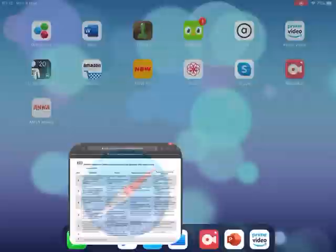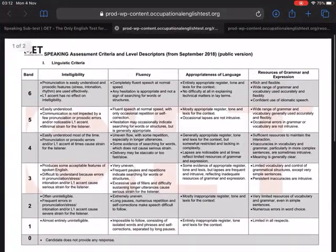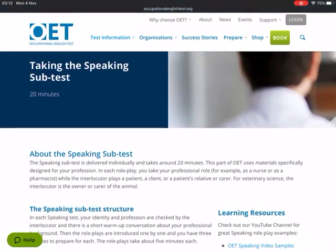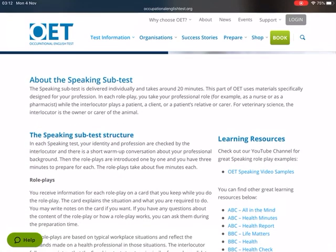Let's go back to the OET site and we'll go through what exactly the speaking test entails. For people who haven't given the speaking test before, you get 20 minutes and you've got two scenarios for the speaking subtest. You will be playing your own professional role. So if you're a nurse, you will be playing a nurse. If you're a doctor, you'll be playing a doctor. If you're a dentist, you'll be playing a dentist. If you're a physiotherapist, you'll be playing a physiotherapist.